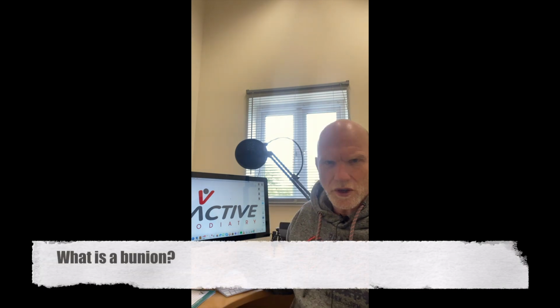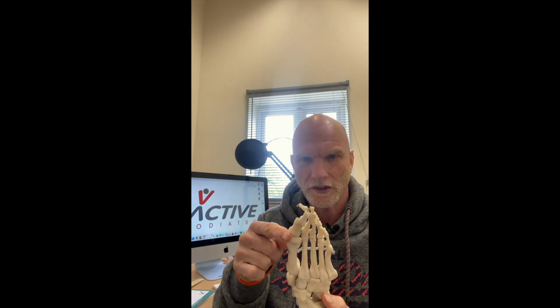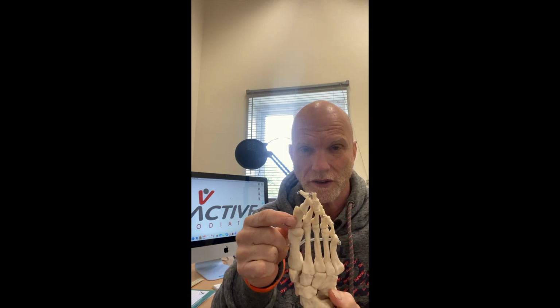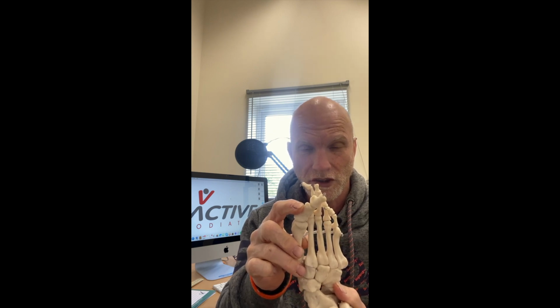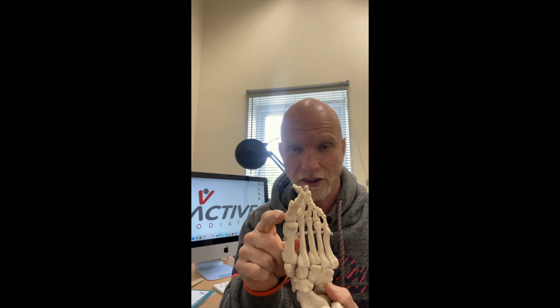So bunions, first of all, what are they? A bunion happens when, here's a foot, you're going to see here, and here's the big toe joint. You can see that big bone there is the first metatarsal. And this is the big toe joint here. A bunion happens when the big toe joint gets pushed across towards the outside of the foot. And because the joint then opens up, the body forms extra layers of bone to protect the joint from further damage. So you get these bony calluses on the side of the joint, and that's the lump you see on the inside of the foot around the big toe joint, and that's a classic bunion.